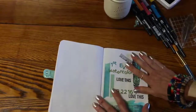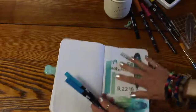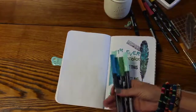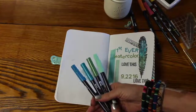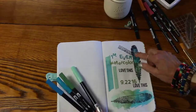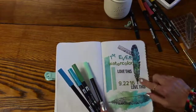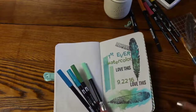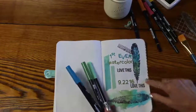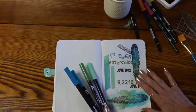And then for this one, I just used like a blue and a turquoise. And then I used two different colors of green, like my two favorite colors in the world. And I just colored inside the lines here. And I just used these four colors in different places. And then I took just a little defining pencil and some water, and I just blended. I mean, there is nothing to this at all.